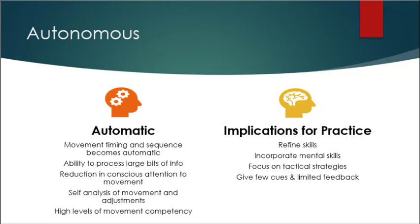What this means for practice is that you can really start to refine your skills. You may have to go back to correcting some fundamental mistakes, because maybe you got into bad habits as you were experiencing a lot of success over the course of the learning process. Now you can go back and refine those bad habits and make them fundamental skills again.